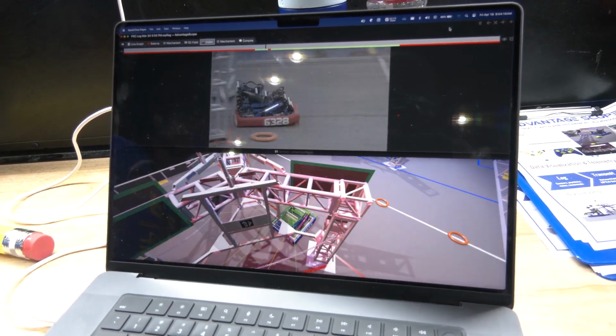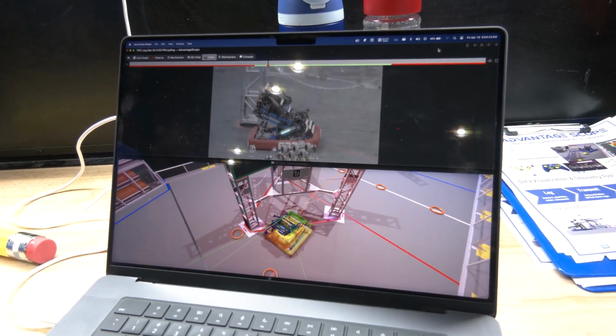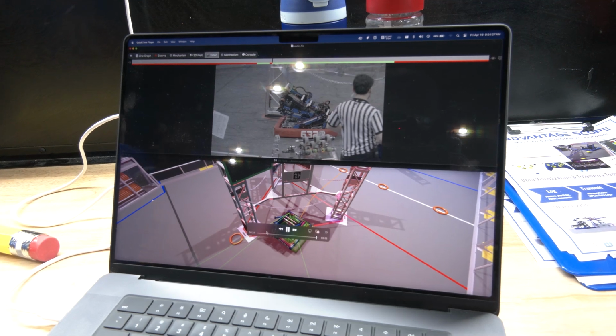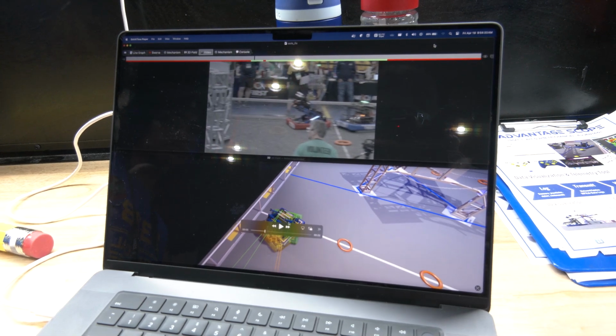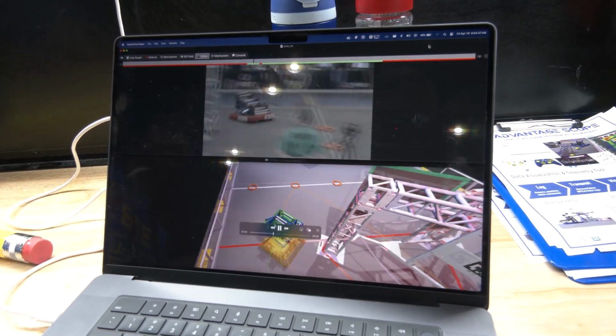So you can see here, the green lines show when we're detecting a tag, and the yellow poses show the individual tag poses and just how we're following this path. So you can see we're actually following our path quite well, and even when we contact another robot here, we don't deviate from our path. We get right back on it and actually complete our auto routine.